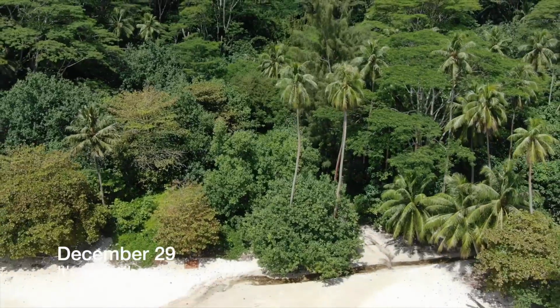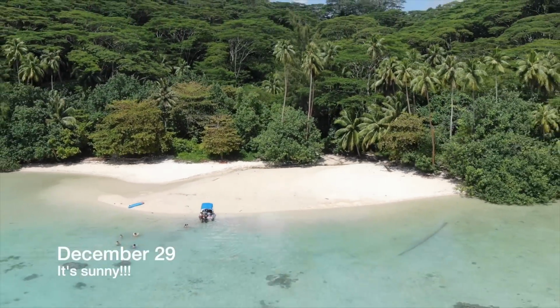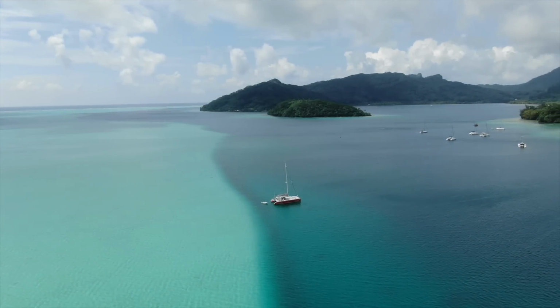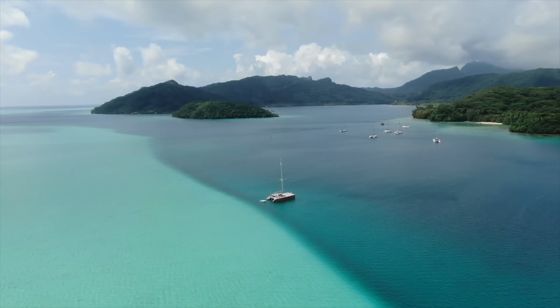Finally have a nice day. It's 2 days before New Year's. Things are beautiful here. Look at this place. Boys are snorkeling over there. Of course, there's a bunch of free moorings over here that we chose not to use, and our boat is anchored way over there, but that's good. Enjoying a nice day.